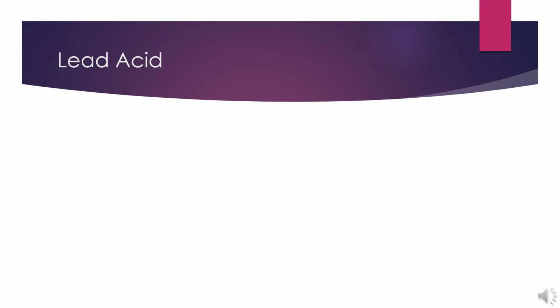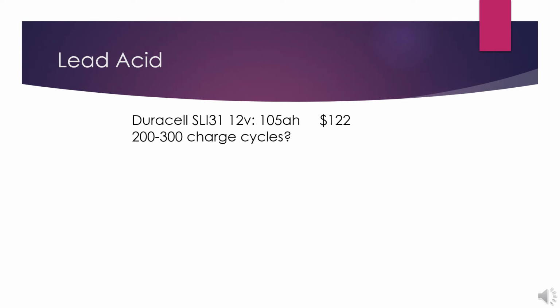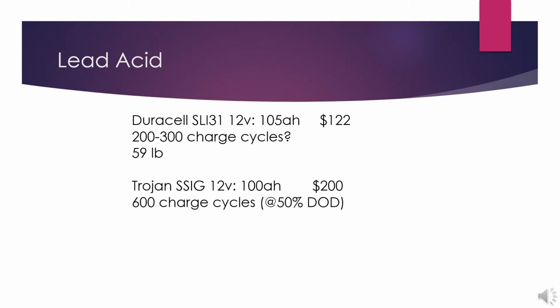Okay, for some examples of lead acid batteries, keeping in the 100 amp hour range here, you've got the Duracell, kind of budget oriented. I could not find a charge cycle rating on this, so I had to kind of assume the worst. It's just in a few hundred. The Trojan batteries are all good quality, and you've got 600 charge cycles at 50% depth of charge, which is a standard depth of charge rating for lead acid batteries.